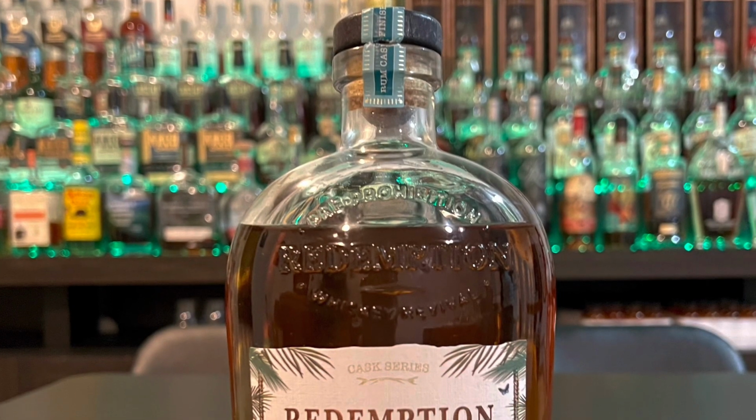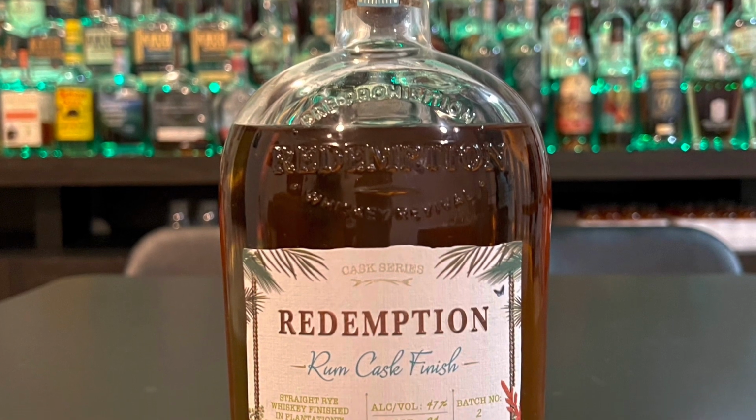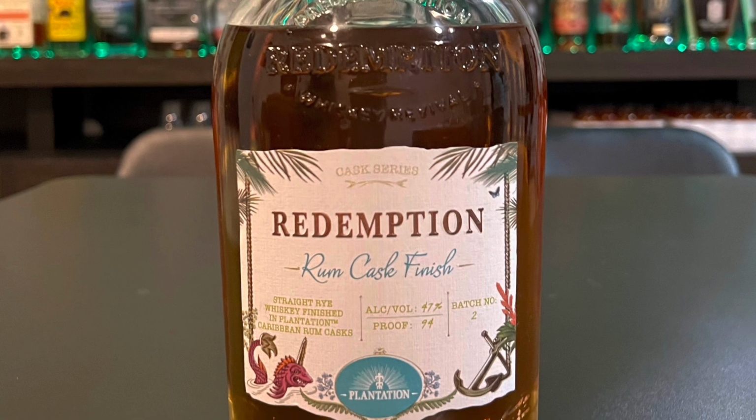This was $56. It's 94 proof. This is owned by the Deutsch, D-E-U-T-S-C-H, not sure how you say that, Family Wine and Spirits. It's produced at MGP in Indiana, or it's Ross and Squibb now in Indiana. It was released in March 2020. I'm reading and trying to multitask.